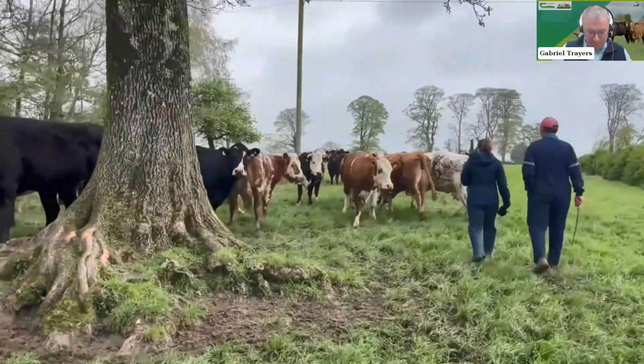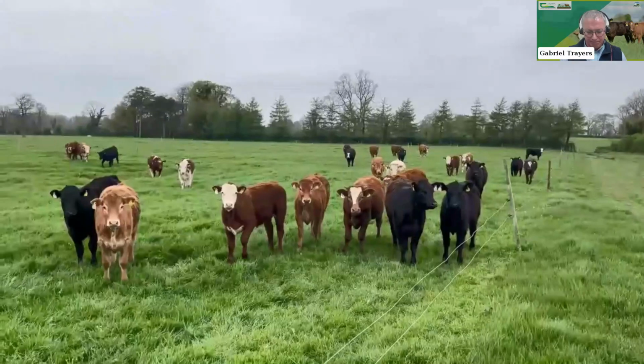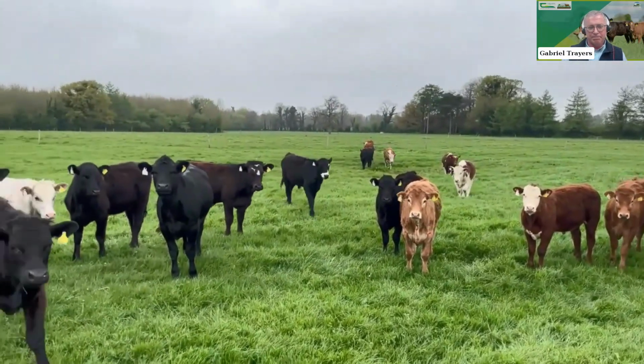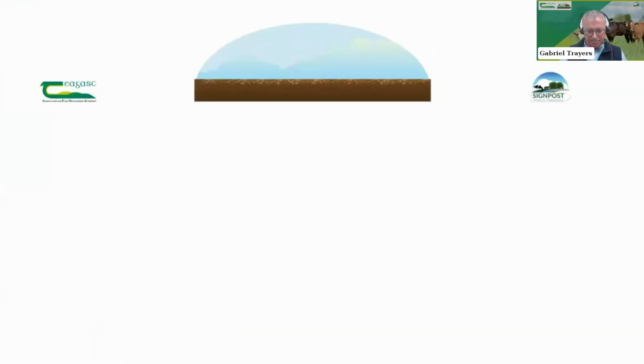I'm 100% AI for the last 4 or 5 years. I'm finding that really good for improving the quality of the stock. I'm finishing all the stock at 2 years of age off of grass, which again saves on a second winter and no extra meal feeding. That's possible because of the red clover doing good weights over the previous winter.